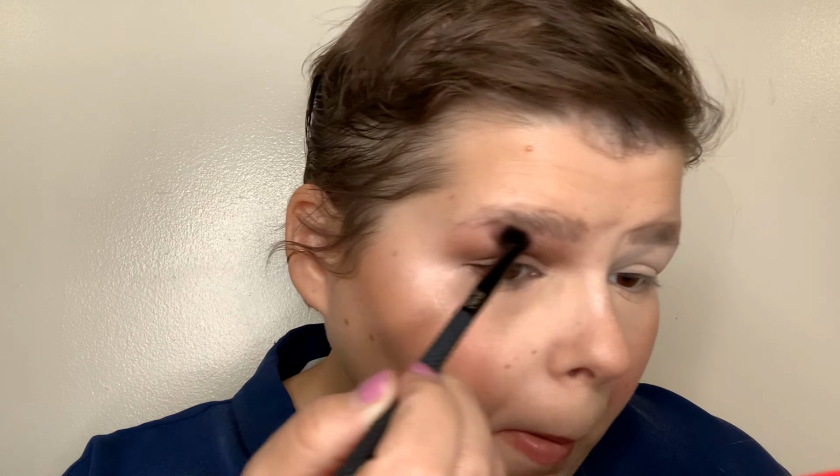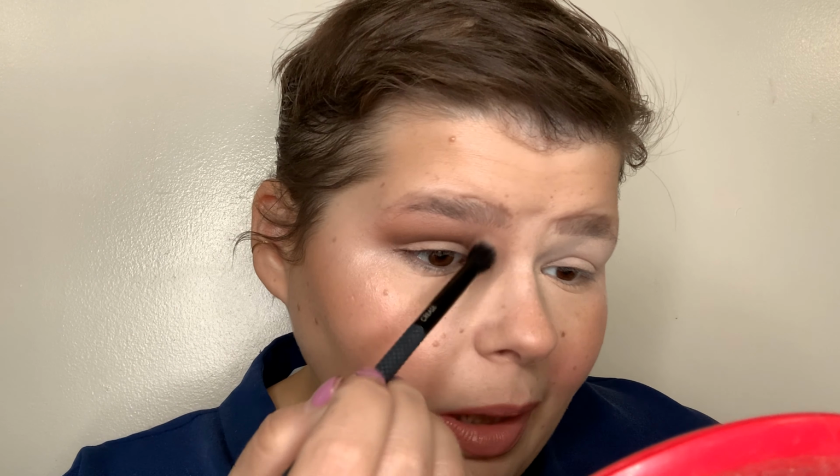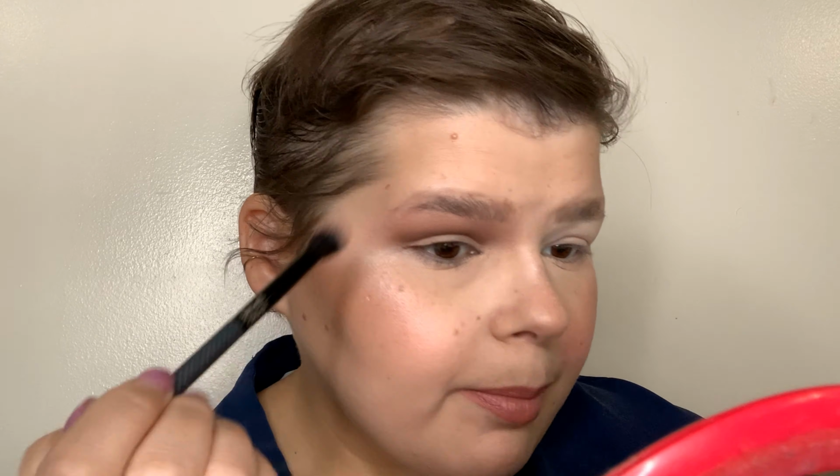I'm going to go back in with my fluffy brush and that nude color and just hit the highest parts of my eye area. I want this area to be a little bit more blended out. And same for this spot.